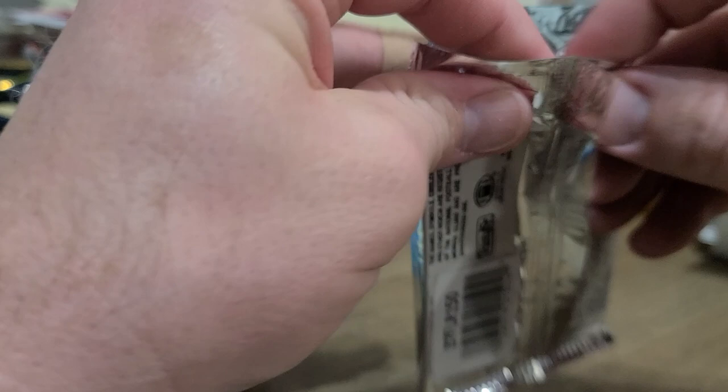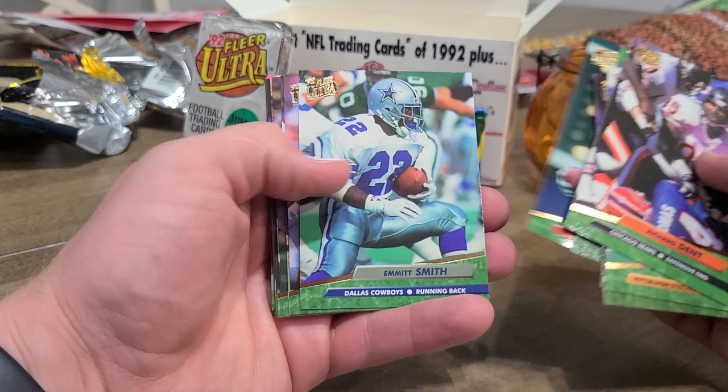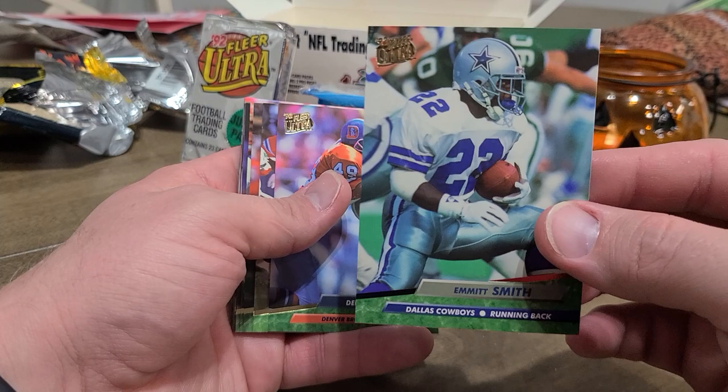All right. I swear I got some Stadium Club packs in my last one, but I must be kidding myself. Richard Dent, Leon Searcy, rookie, Ray Horton, Harry Newsom, Kevin Green, Haywood Jeffries. There it is. We got the Emmett. It's like the box when I was a kid. I love that card. You like that one? Yeah, I love how it's close up.